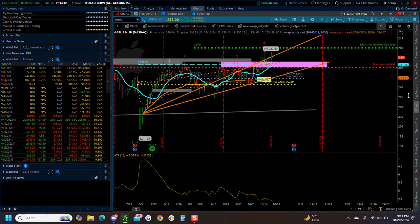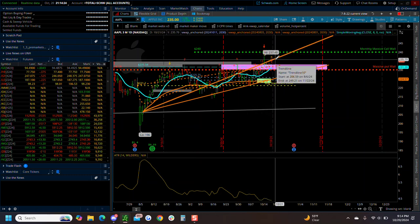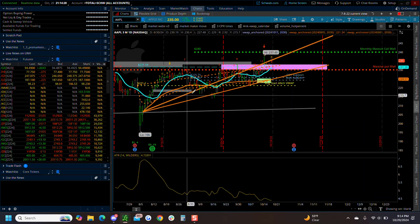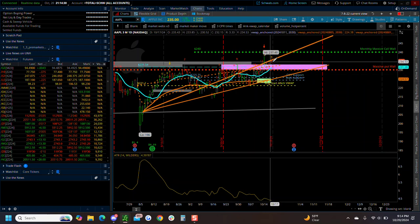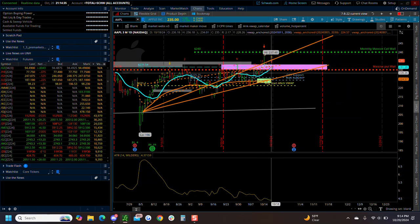target's 240 to the upside, all-time highs. If it happens, I think there's a really good chance that we could actually fail here. So be very mindful. We're into a multiple top. In my opinion, the August high trend could very easily fail. So just be very mindful of that.